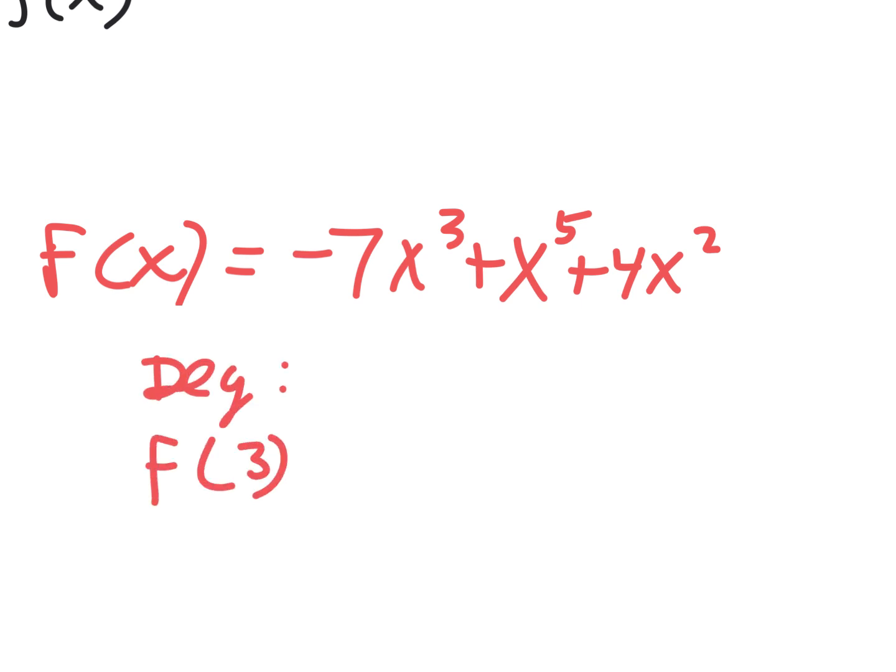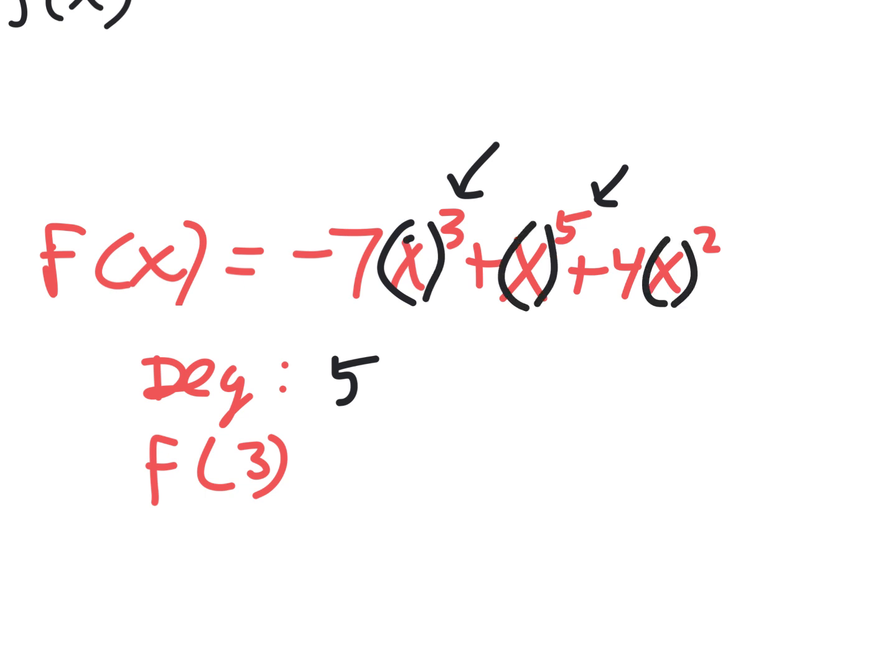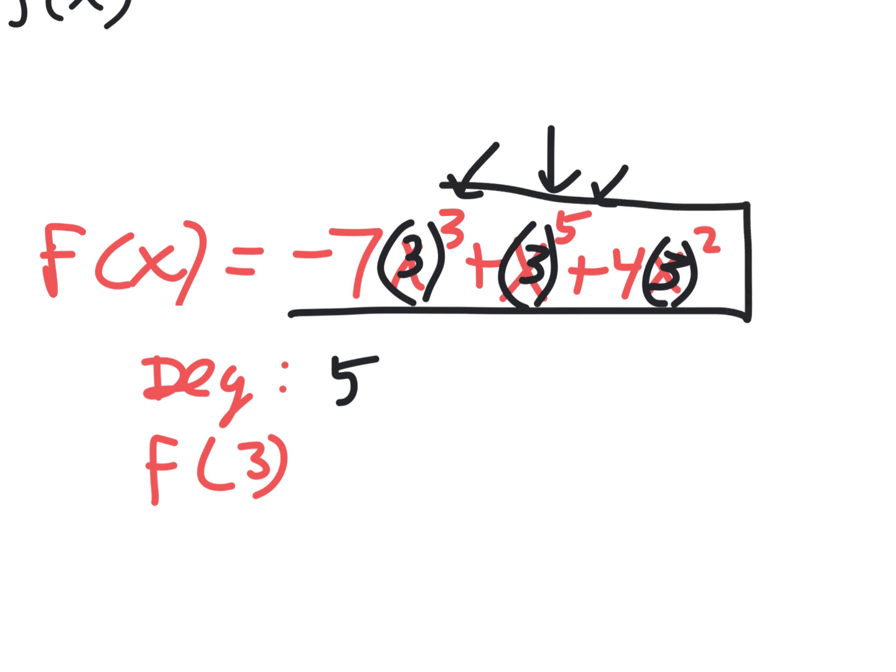Okay, the degree on this one, don't get trapped into thinking it's always the first one. It's the biggest one. So the answer on this one is it's degree 5. And then f of 3. All you got to do, stick a 3 right here. I would seriously use a calculator on this one because it's got some pretty big powers. Like 3 to the 5th, that's huge. So I'd probably type this puppy in exactly how you see it with the parentheses.